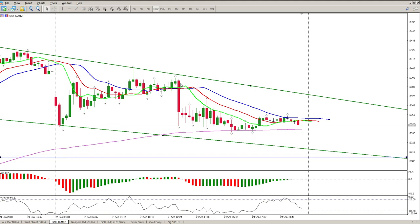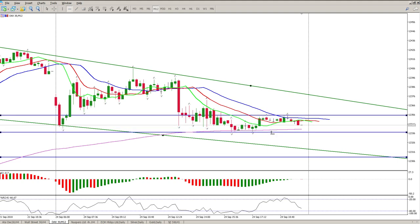Okay, we can maybe do this. Put your lines in. Those are the lower side fractals. These are the upside fractals. So it's this fractal and this fractal that you're looking to break. So a break above this fractal is 12,1357, and a break below 12,337. Those are your two levels.